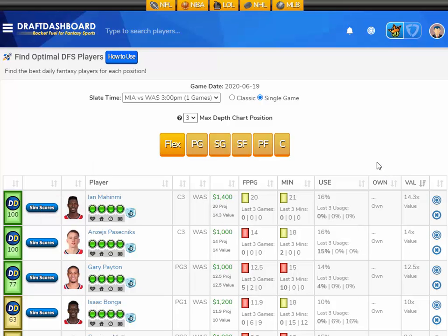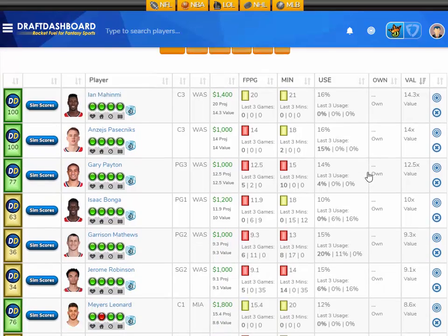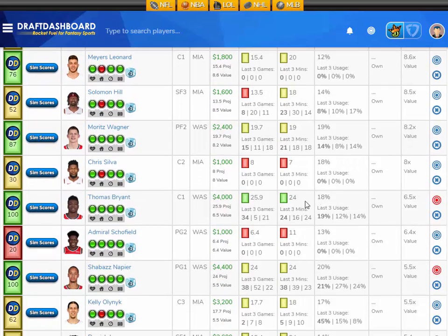Okay guys, let's take a look at this DraftKings showdown between the Miami Heat and the Washington Wizards. I'm going to start off by giving you the top value play on the slate, and that's Thomas Bryant, projected at 25.9 fantasy points here tonight. That's 6.5 times value. He's 4,000 DraftKings salary.